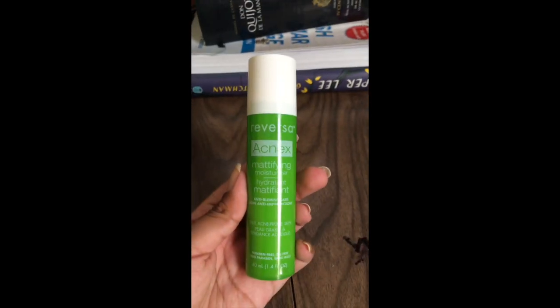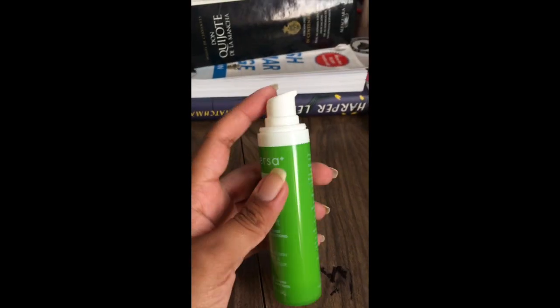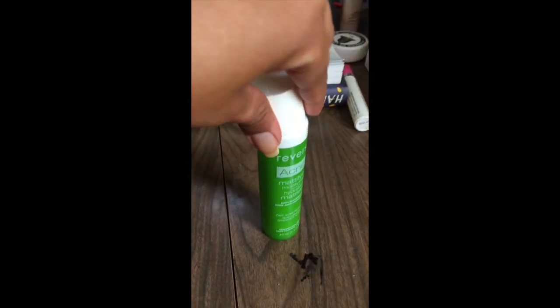The Acne's mattifying moisturizer looks like this. This one comes with a pump. I am really looking forward to trying this one out and to see how it performs.